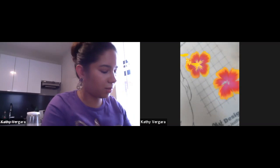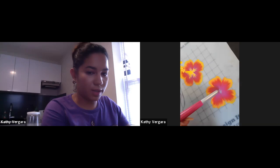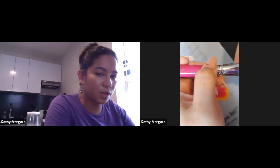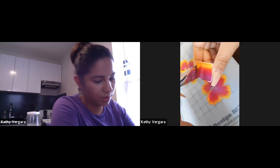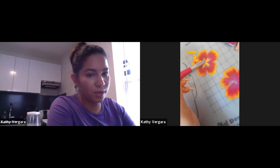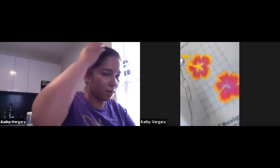You don't have to worry if this is not completely filled in because you're going to go over it with the puddles right now. And you want to let that part dry. Anytime you're going over a split cake with another paint, whether it's split cake or just line work in a solid color, you want to make sure whatever's on the bottom is dry before you continue, or else you'll get, you know, what happened here where there's like a space in the middle, or your colors will mush together and it'll just look like mud.